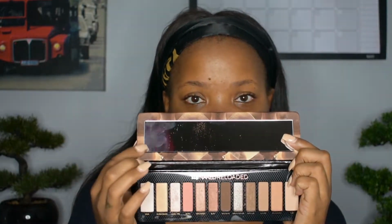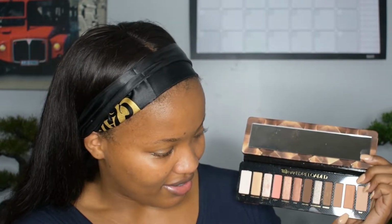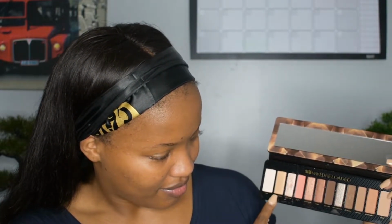I also picked up this Urban Decay Naked Reloaded palette. Look at those. These are so pretty. I love glittery things. I got a lot of Fenty Beauty. I'm a big fan of Fenty Beauty. Now let me see. I did get the Fenty Beauty bronzer, Mocha Mami.